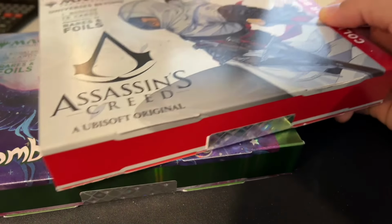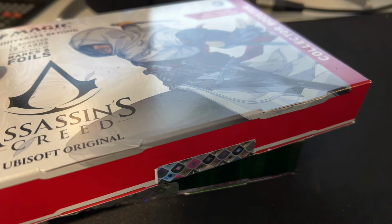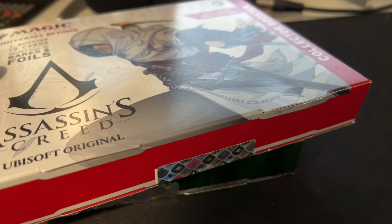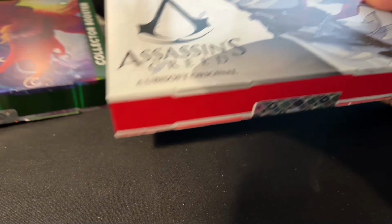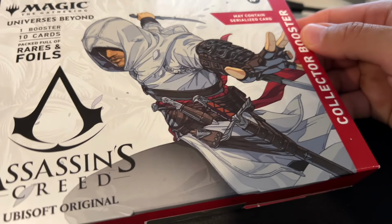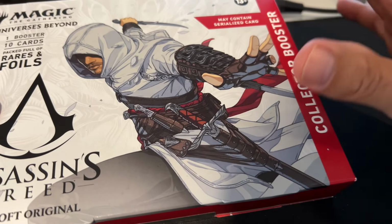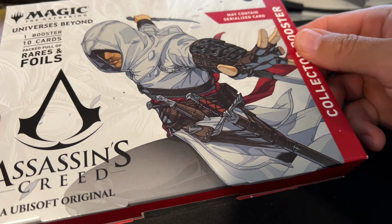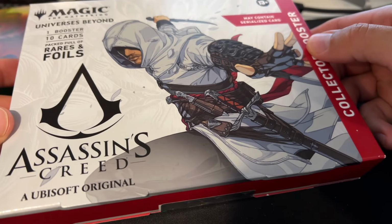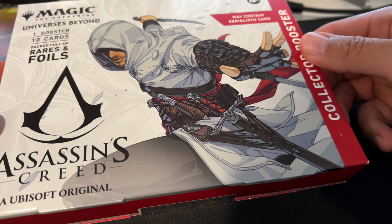Now, I know next to nothing about Magic the Gathering, but I do know a thing or two. Okay, these packs in these boxes are collector booster packs, and there are collector booster boxes that are, I think, the most valuable format of Magic the Gathering cards that you can get.